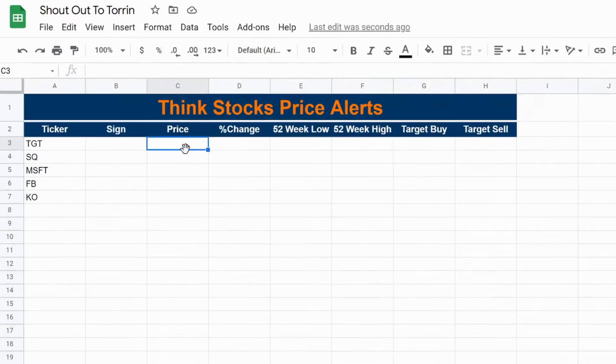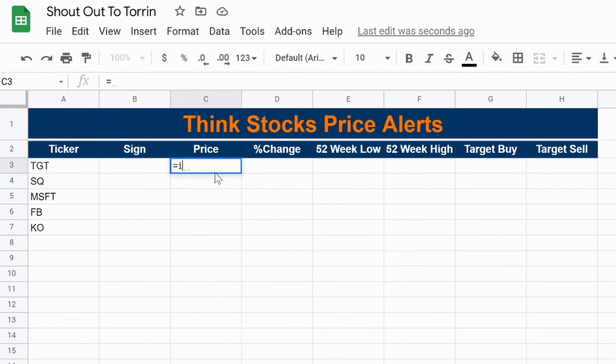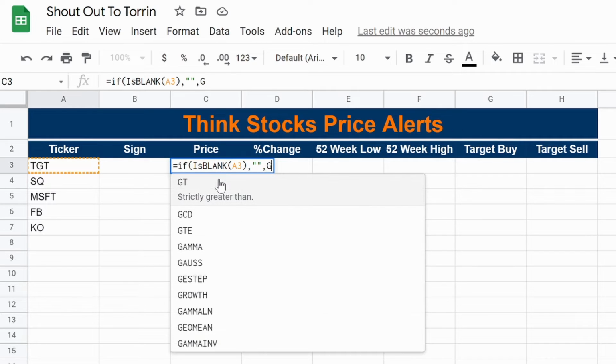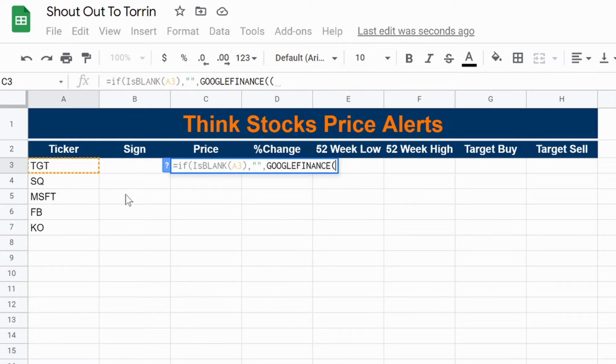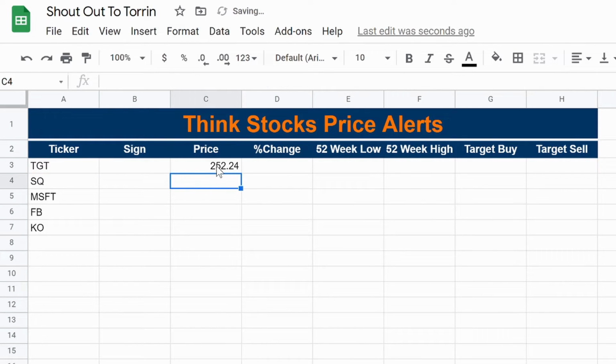So the first thing, we're going to go over to price, and we should all know this. We're going to do an IF, ISBLANK, A3, because that's the cell that our tickers are in, comma, parenthesis, parenthesis, quotation, quotation, comma, GOOGLEFINANCE, A3 again, and then close that, hit enter. It's loading. There we go.